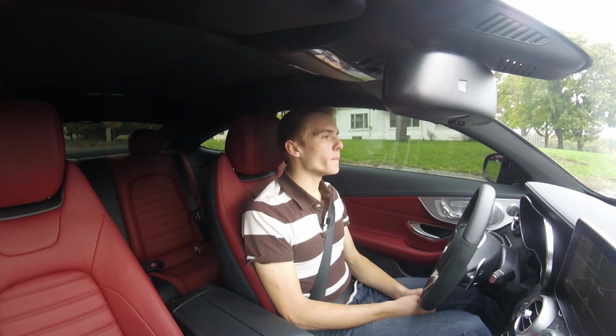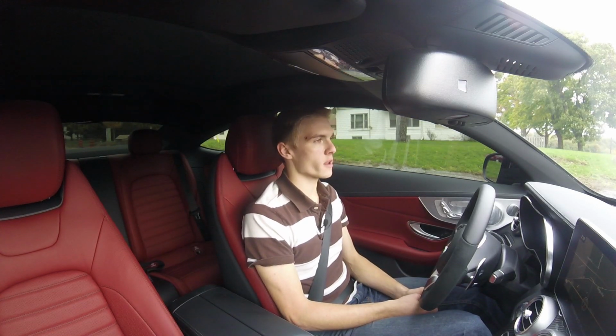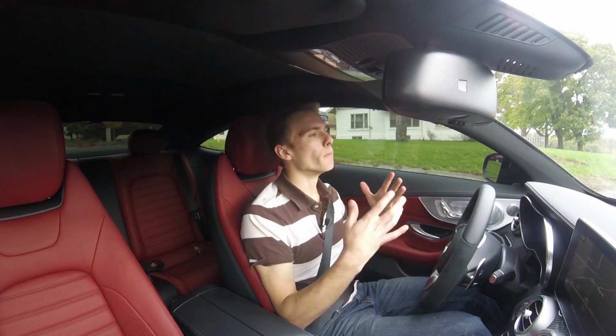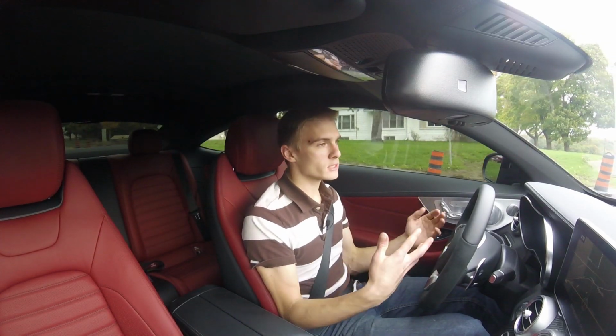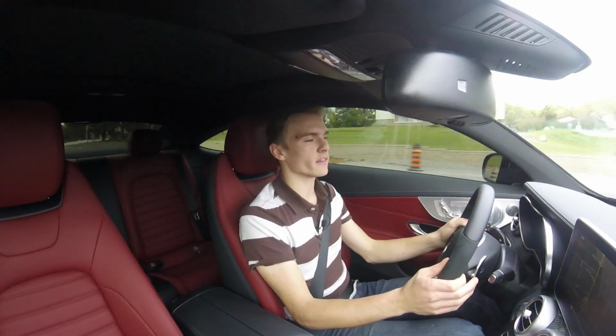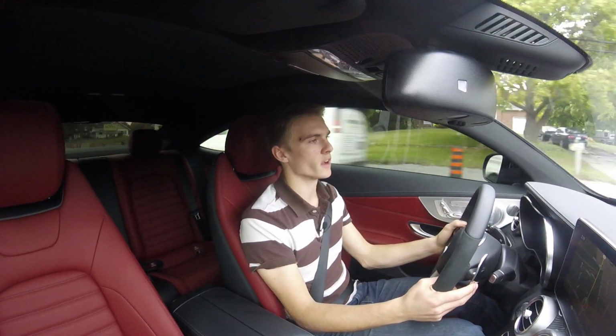So, would I buy this? Yes, definitely. If I had the money, I would buy this car. 100%. And the legroom in the back might not be the greatest, but it is 4 seats. In any 2x2 car, you're gonna get not a lot of legroom, and that's fine.